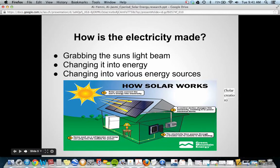How is this electricity made? The solar panel grabs the sun's beams and it transfers it into a generator, and from the generator it goes to anything you want, like light bulbs, refrigerators, and such.